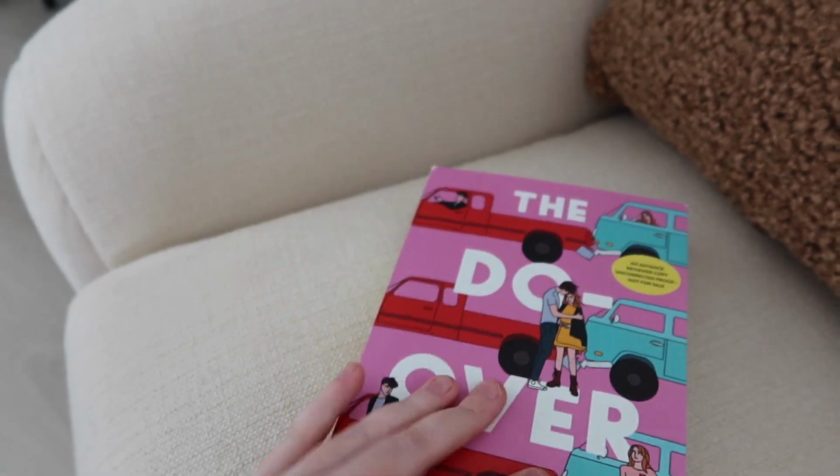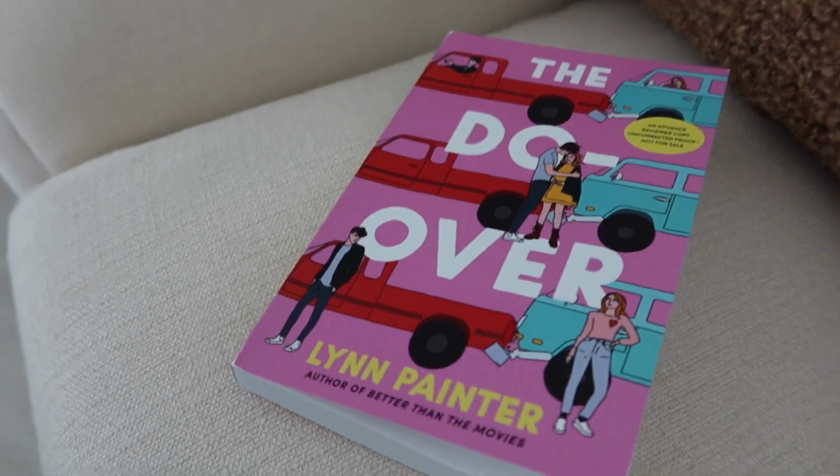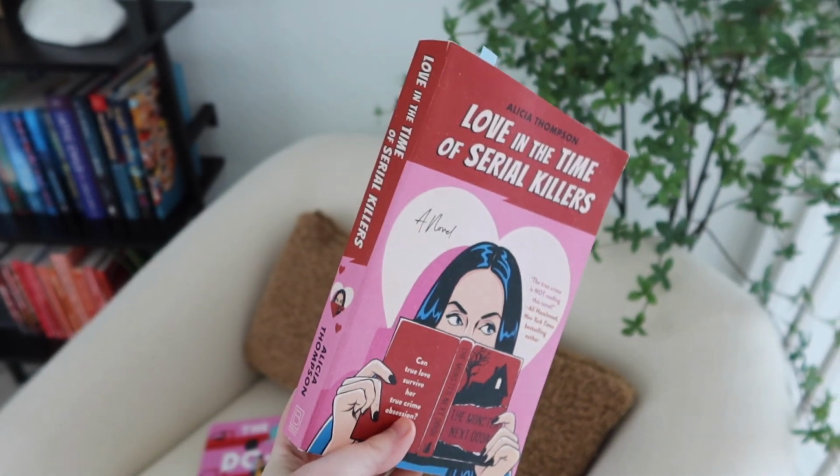So I'm going to start this maybe later this afternoon. I have to catch you guys up on what I'm currently reading now, because spoiler alert, it is not this. When I last left you, I was reading this one and didn't finish it. I'm only like 75 pages in, but I think this is a DNF for me.